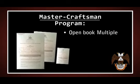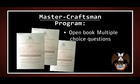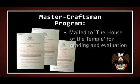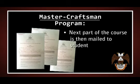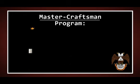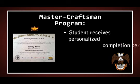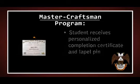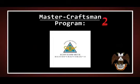Each part contains a series of open book, multiple choice questions, followed by an essay section. Once a part is completed, it is mailed to the House of the Temple for grading and evaluation. The next part of the course is then mailed to the student. Upon completion, a student receives a personalized certificate and lapel pin. Upon completion of the Master Craftsman program, one can continue their Masonic education with the Master Craftsman 2 program, which expands the curriculum to 9 courses and re-explores the rituals in greater depth.